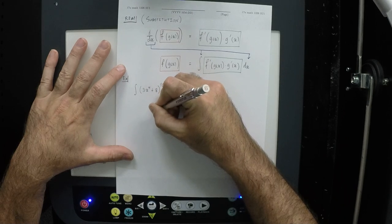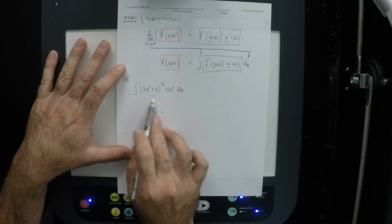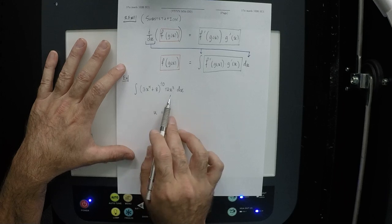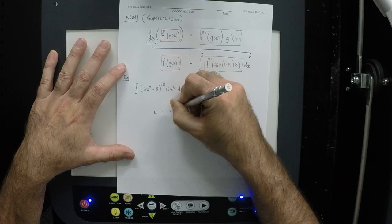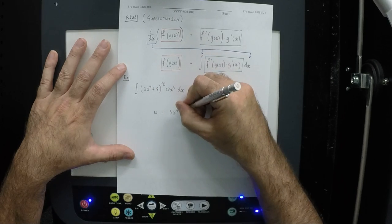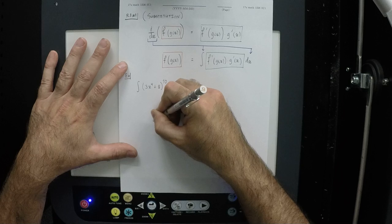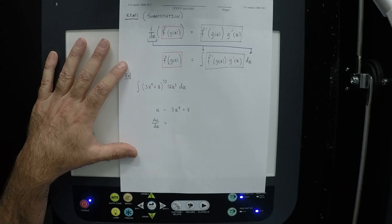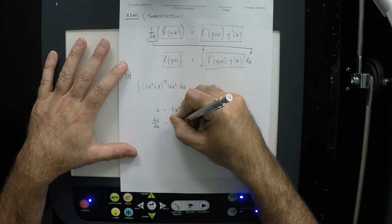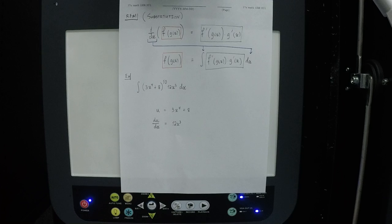Well, let's observe that this thing inside of the round parentheses, notice that its derivative is right there in the same place that the chain rule would have put it. Right? So what if we say that u is 3x^4 + 8? Now let's compute u's derivative, du/dx. Well, what is u's derivative? 12x^3.